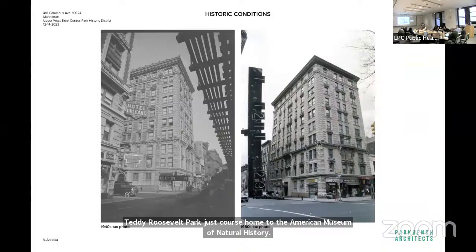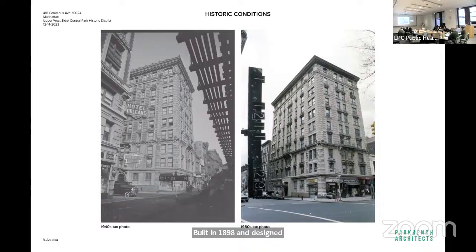Built in 1898 and designed in the Beaux-Arts style by architect Henry F. Cook, it's been home to apartments and ground floor retail for over 100 years. These are the tax photos from 1940 and 1980. Of note, in the 1940 photo, you can see that the signage band covers the building frieze above our space, which we'll talk about later.